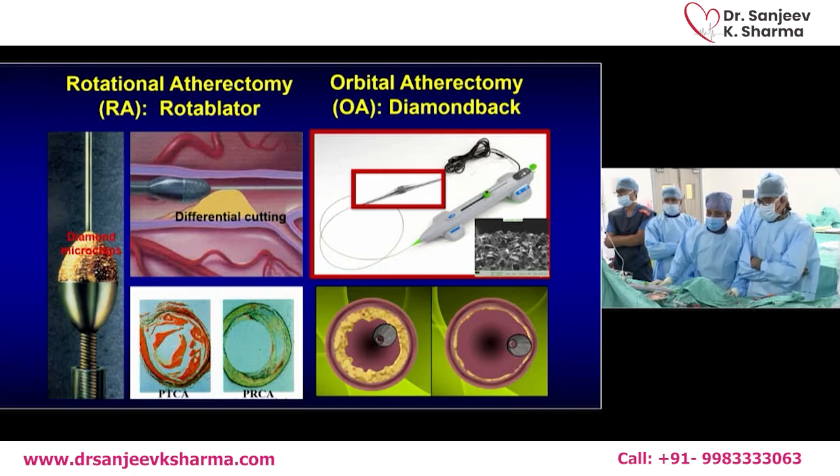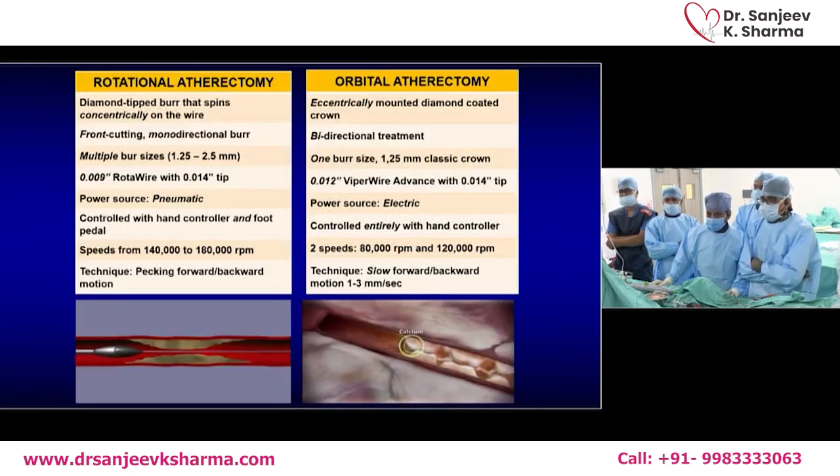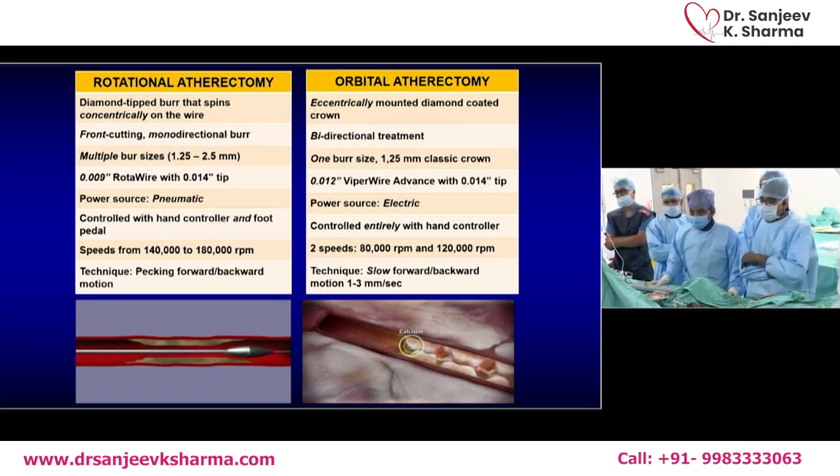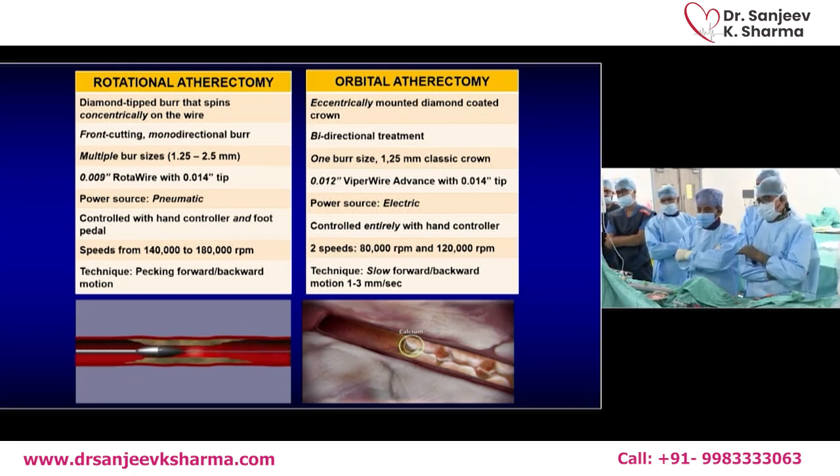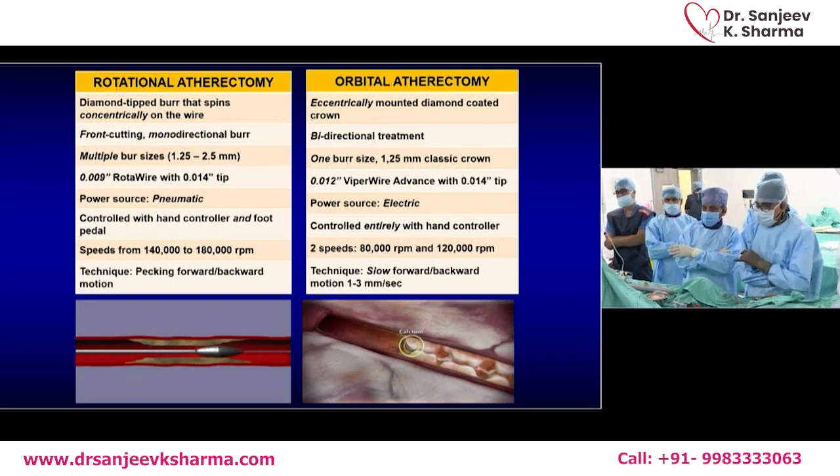Next. Yeah, and we can play both of them. Play the orbital also on the right side. So these are the two kinds of mechanism. They have to play the orbital also, which we told them. Play the bottom right video, please. Yeah, play the bottom right video, please.